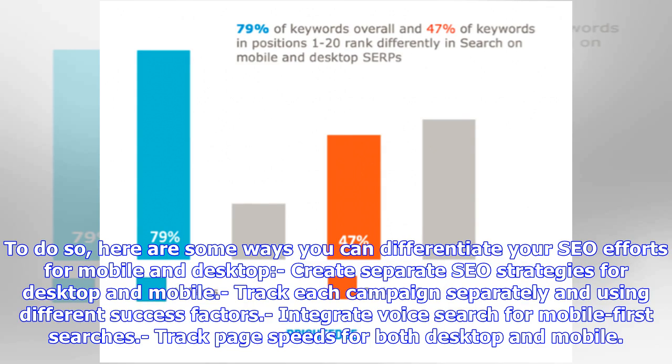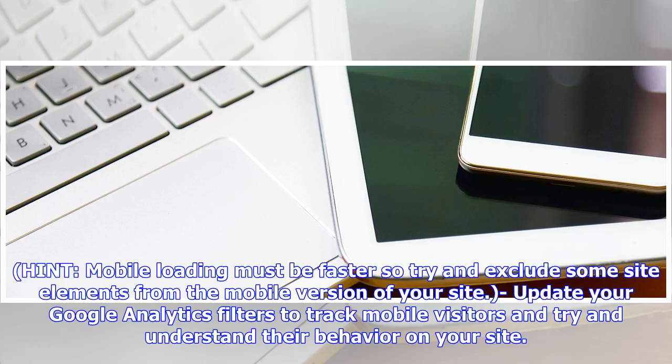Integrate voice search for mobile-first searches. Track page speeds for both desktop and mobile. Hint: mobile loading must be faster, so try and exclude some site elements from the mobile version of your site. Update your Google Analytics filters to track mobile visitors and try and understand their behavior on your site.